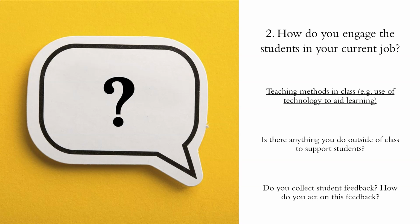So firstly, you'll speak about your teaching philosophy, your teaching methods in class, in your Zoom classes. You can speak about, for example, the use of technology or any innovative ways you have increased the motivation or the productivity of your students.